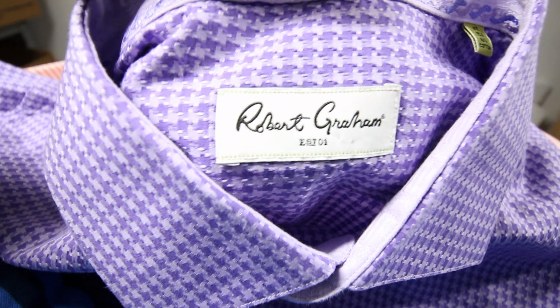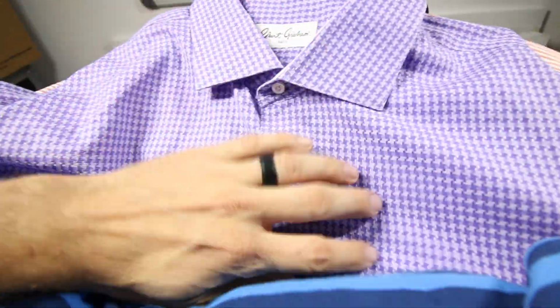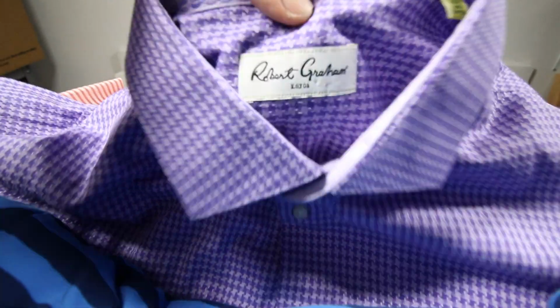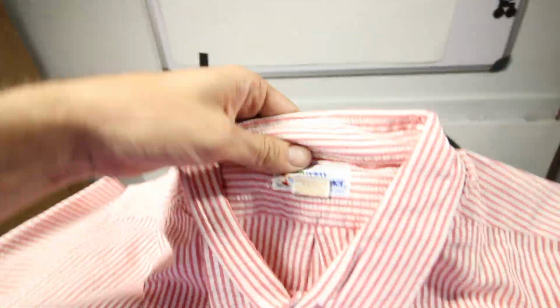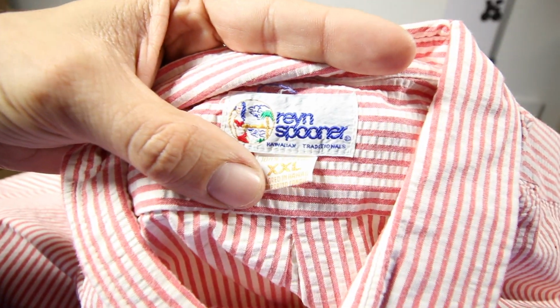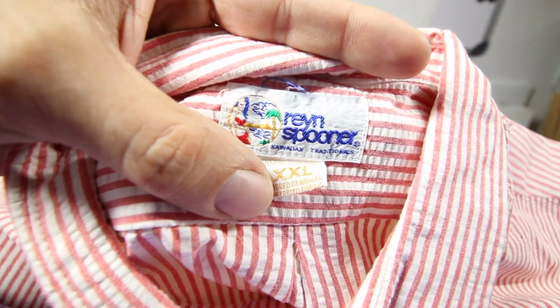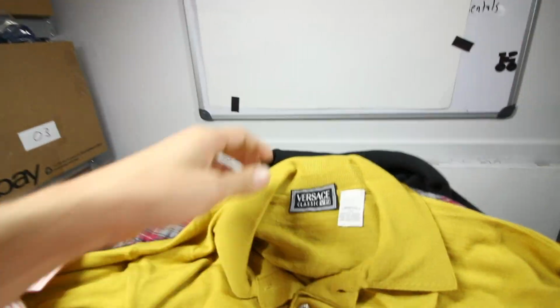Robert Graham, this has got a cool purple houndstooth pattern. Usually the more colorful the pattern, the more money you can get for these, but I believe this is a newer style tag. This is a brand that I usually find in short sleeve Hawaiian shirts, but this is a long sleeve cotton button front, so a little bit different, but the brand is Rain Spooner. Definitely another good brand to keep an eye out for.